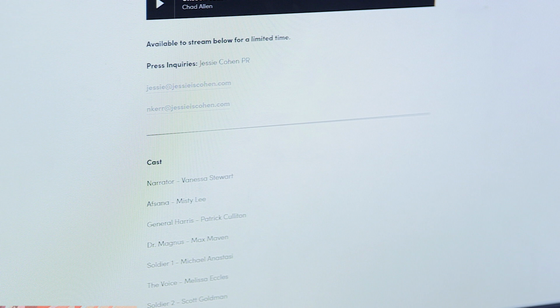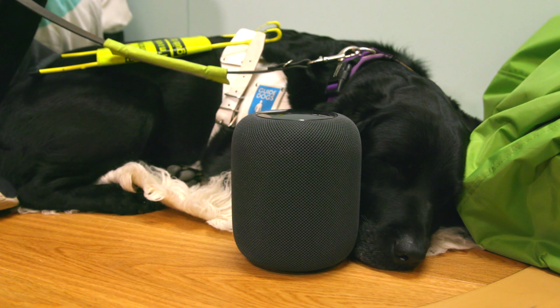Lots of smart speakers now have audiobook services. One new and particularly unusual audiobook is called Unseen. It's the first ever audio comic book.